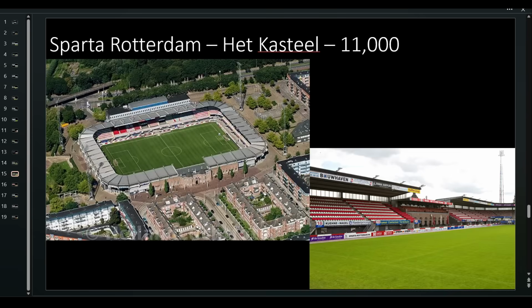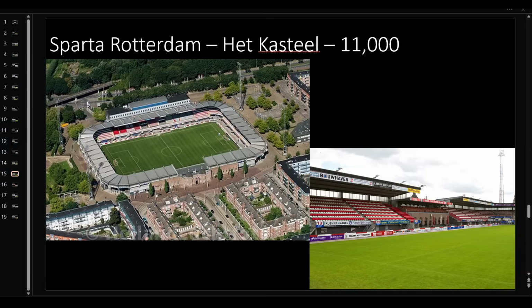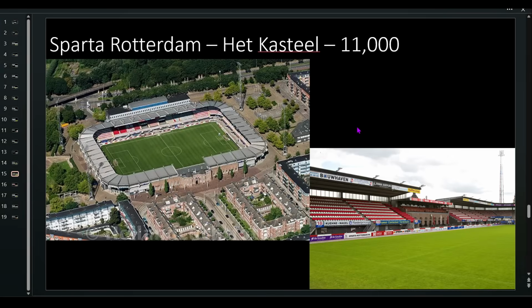Okay, next up is Sparta Rotterdam, which makes me think I got an early one wrong when I said it was in Rotterdam. I mean, there are 3 clubs in Rotterdam, so correct me, whatever club at the top I said was in Rotterdam, I'm wrong. So this is Sparta, and it's an 11,000 capacity stadium. It's called Het Kasteel. And looking at that picture, you can't see this bit here.